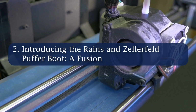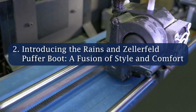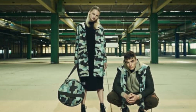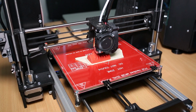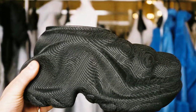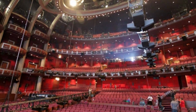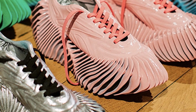Number 2, introducing the Rains and Zellerfeld puffer boot, a fusion of style and comfort. Have you heard about the latest sensation in footwear? Danish label Rains joined forces with German 3D printed footwear company Zellerfeld to showcase their first ever 3D printed shoe at the Theatre du Châtelet Auditorium during Paris Fashion Week. Let me tell you about the Rains and the Zellerfeld puffer boot.